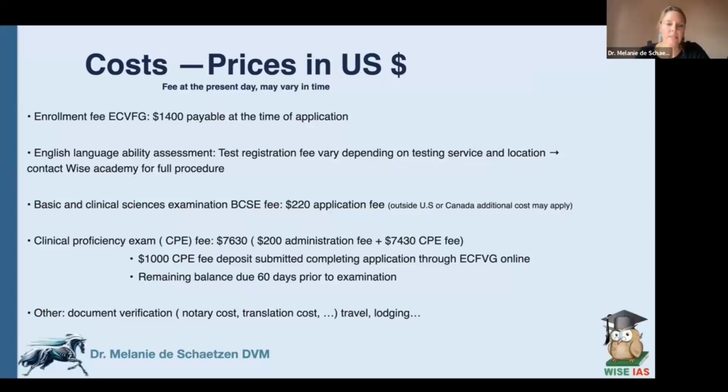The English testability assessment will have different costs depending on which type of test you would like to take, and depending also on the location where you will have to take it. I would advise you to contact WISE Academy for the full procedures and for an idea of the cost. The basic clinical science examination is $220 per test that you take. If you do take it outside the US or Canada, there can be some additional fees.